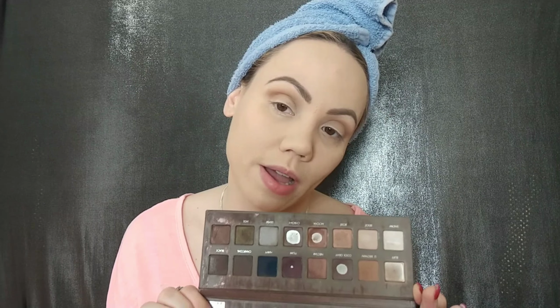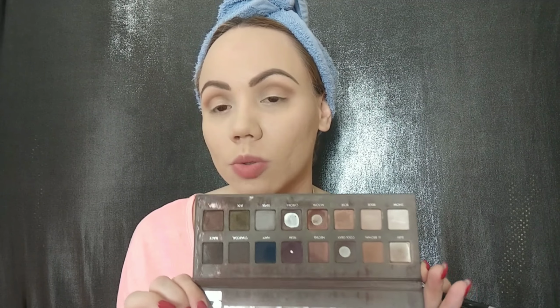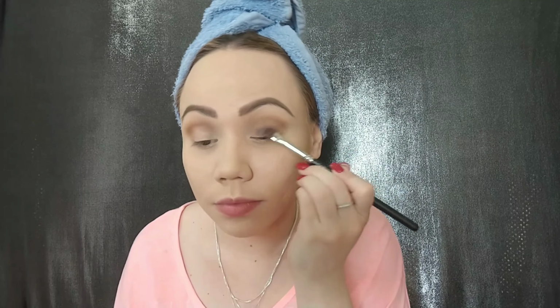Now I'm gonna go ahead and switch palettes, and this is the Lorac palette. This has to be, I swear, my favorite palette. It's just like a cool tone palette, and I think that just complements my skin tone, my eye color better. So I love this one. I've hit pan, as you can see. It's time to repurchase. The cool gray, I just love this. I'm going to be using this MAC 239, and I'm just gonna dip in that cool gray.